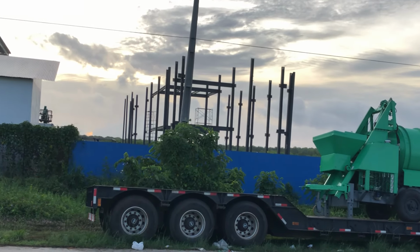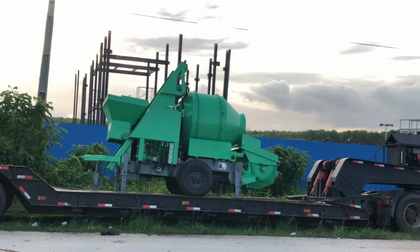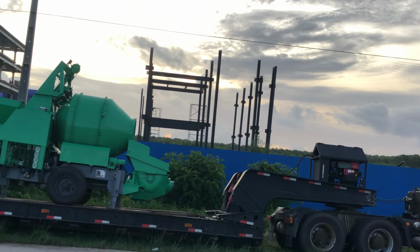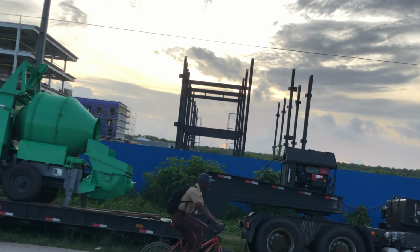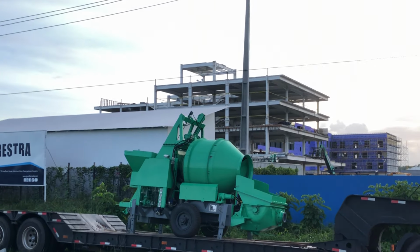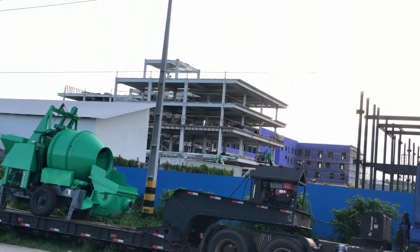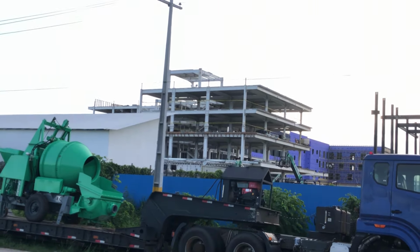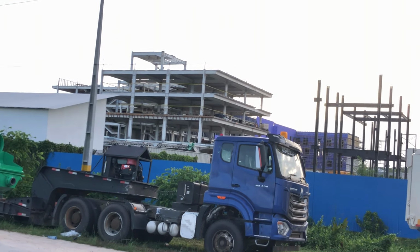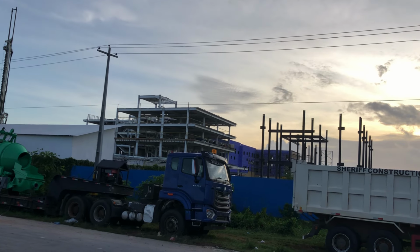They're also putting up a new structure here in the compound of the, is it the same compound? Of the 4 Points Hotel. So this is the 4 Points Hotel, at the south facing side, and they're putting up another structure south of it.